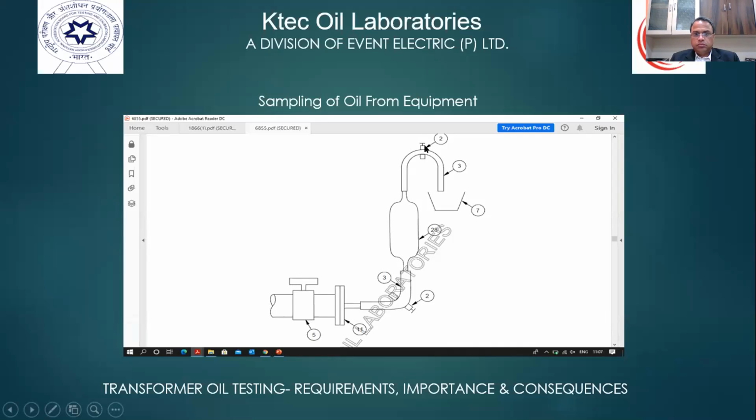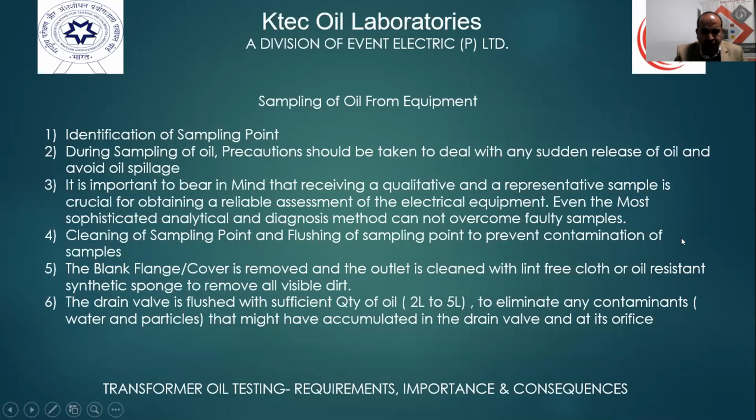After the 2 to 5 liter flush, just close point number 2, and after that close this number 5 point. The 2 to 5 liters of oil that went into the waste bin is discarded. You have to discard it, and the exact sample which you want to test will come into this sampling bottle. So when it is completely full of oil, there is no chance of moisture, and there is no air inside this. After that, this valve number 2 we need to close, and this valve number 2 we need to close, and we need to transport this bottle to the laboratory for further analysis.